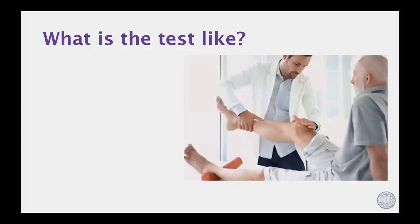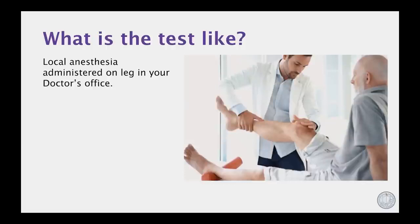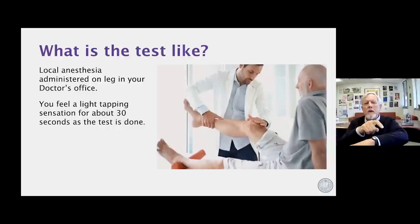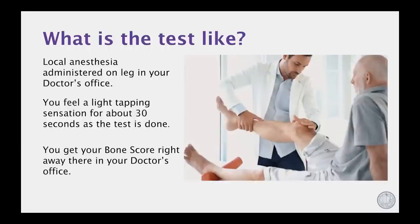What is the test like? Well, basically, you can go to a physician who offers it, and you have local anesthesia administered on your leg in your doctor's office. Then you feel a light tapping sensation. It's like you get about 10 taps on your leg in about 30 seconds. And then you get your bone score right away there in your doctor's office.